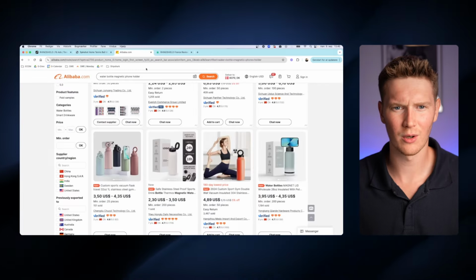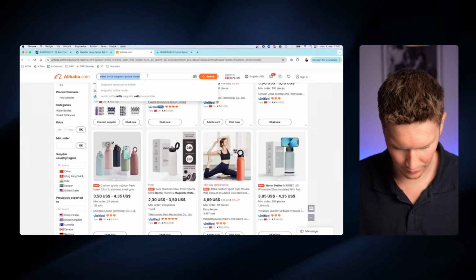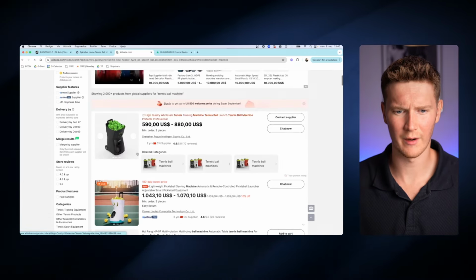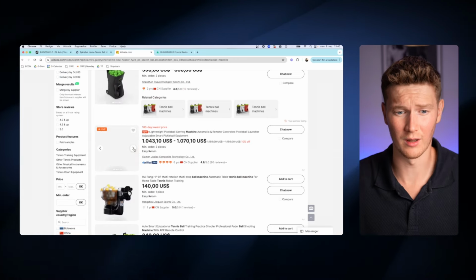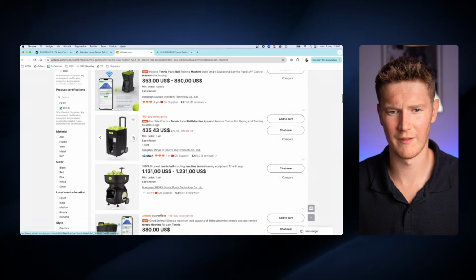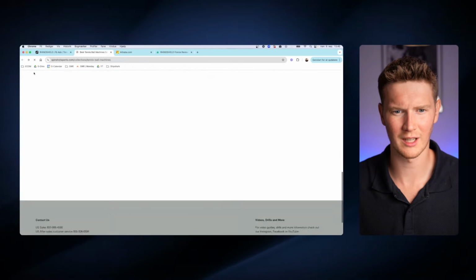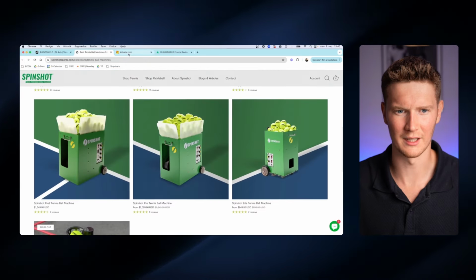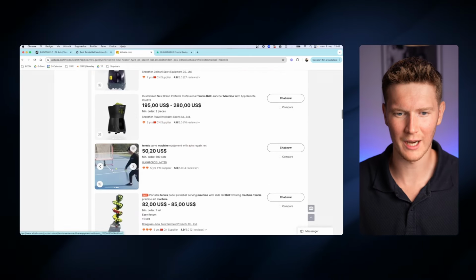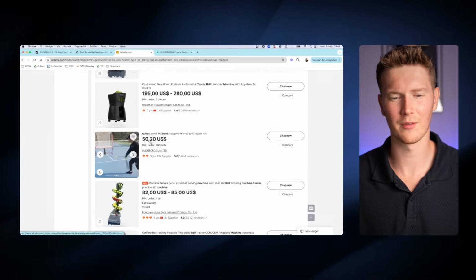So once again, let's go onto Alibaba and see if we can find this product. I would just type in tennis ball machine. Boom, you can see tons of variations right here at different price points as well. To me, this is an incredible opportunity, and you can actually see this one looks very, very similar to these guys' premium model, right? I actually think it's the same, to be honest with you. There are a bunch of products in here, and here you can actually see the one that I recommended to you guys. You can buy it for around $50.